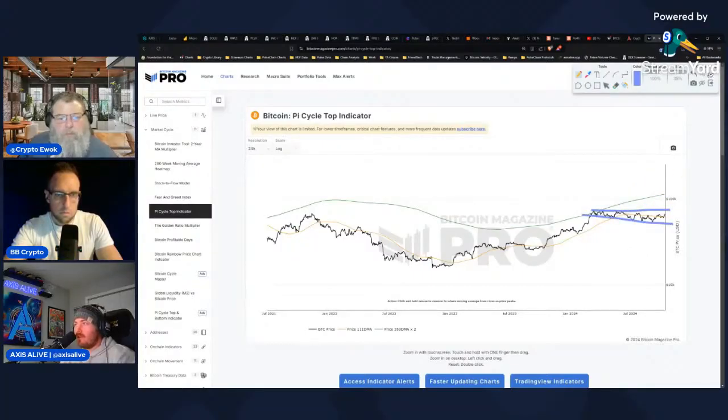And what it did is it tilted that fast line down, actually, away from the green line. And the green line is still on a positive slope. So all that does is that gives the airplane more runway. And the longer it goes like this, the better. If it goes straight up, that's bad. You want to see this just be painfully boring to the upside, to 120K, 140K, because that's going to really push out the cycle farther into 2026.